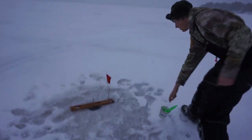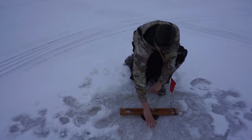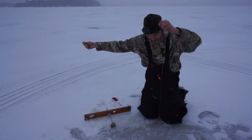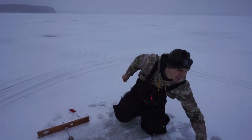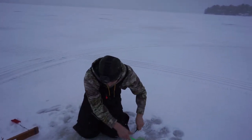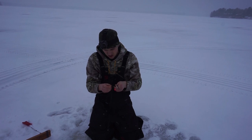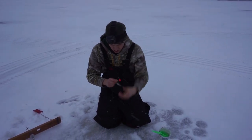Jigging socks. Let's see what we got here. And nothing. Oh, this is getting really annoying. No minnow. Oh my gosh. Miss after miss after miss. Got some bottom on it. Leaves or something. Well, that sucks. It does. Sorry.